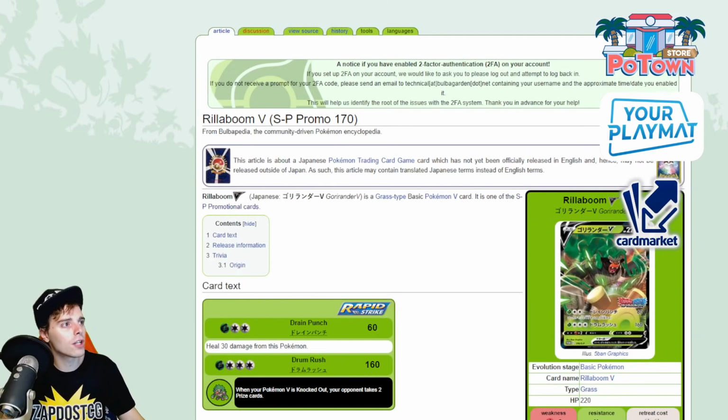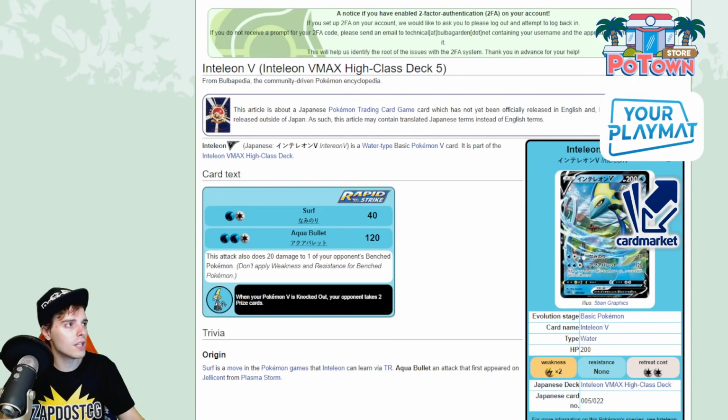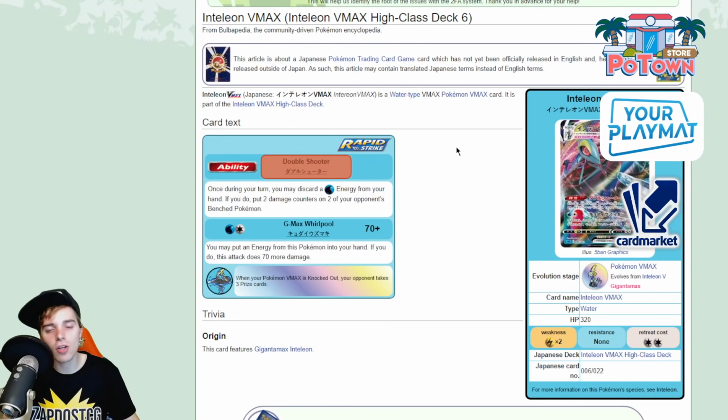And another card that we're getting is of course the starter Pokemon. So we have this cool looking Inteleon V, 40 damage. It's a Rapid Strike card, by the way, so it can easily get searched out with Bubble and Quick Shooting. And its second attack, 120 damage, 20 damage to one of your opponent's bench Pokemon. So if you're playing Inteleon VMAX, you might want to think about this new addition. It's also gonna get released in the Fusion Strike set.